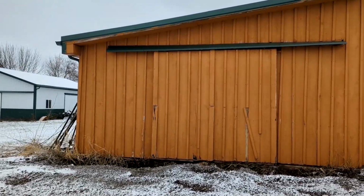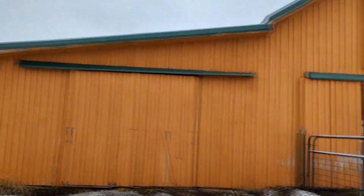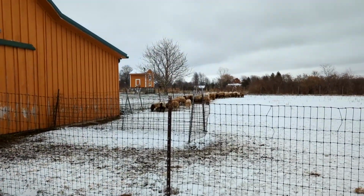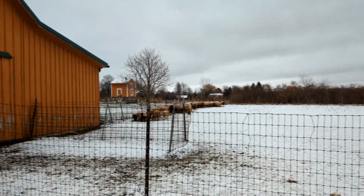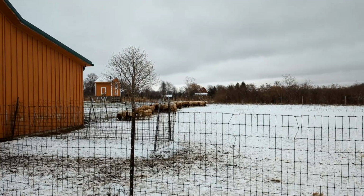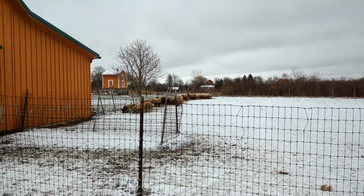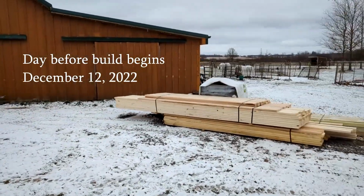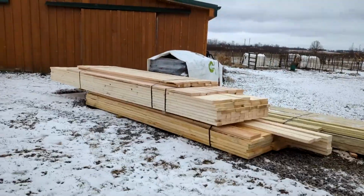A 20 by 30 addition. It'll match the pitch of that roof, from what I understand. And the plan is we're going to put stalls in this section for storage, for lambing, and for whatever, if we need quarantine pens or breeding pens. Girls are having their breakfast. Today's December 12th, and all this material got delivered for the barn expansion.